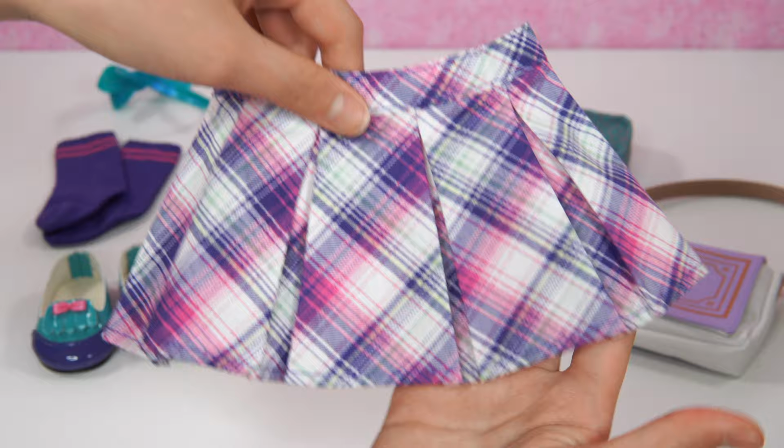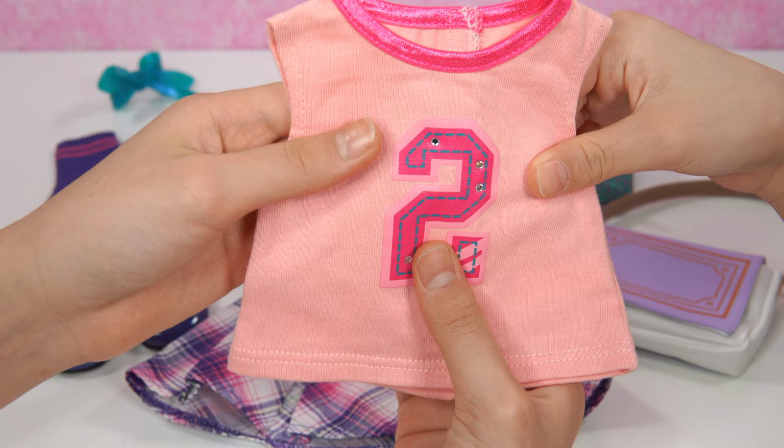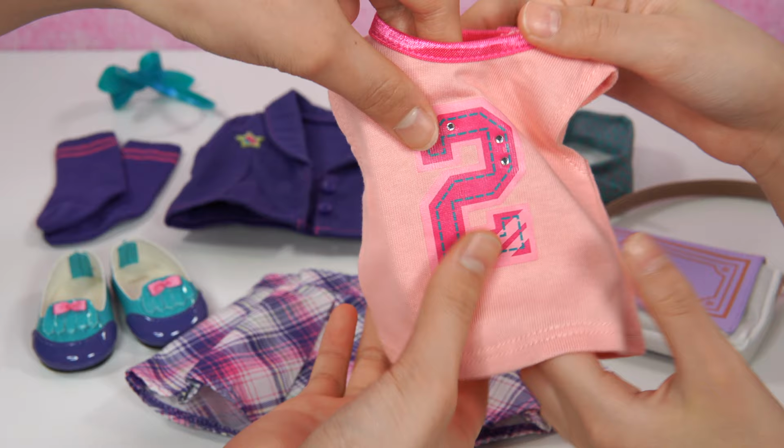To go along with this outfit, we have a tank top. Look at this tank top. It's number 2. Don't know why I put number 2 there, but it's very funny. And then you can see the number 2 here. Looks like it's stitched, but it's actually like this. Maybe it's vinyl like. Yeah, it's like vinyl thingy. I think they ironed it on or something.